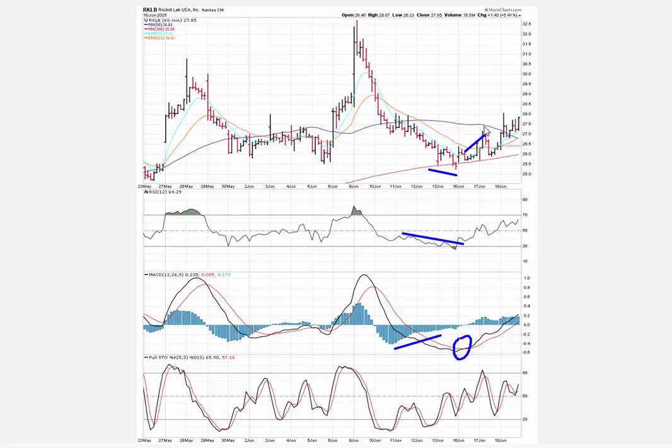Then on this pullback here, okay, so the first move gets the ball rolling. Then we get a little bit of a fade here, which I've circled here on the 17th. During that fade, the MACD lines converge together a little bit and then expand apart, and the stochastic cycles down and recycles back up. Okay, so the first move gets the ball rolling, the second move is the opportunity to buy a dip, and then you get a move out of that. Pretty simple stuff.